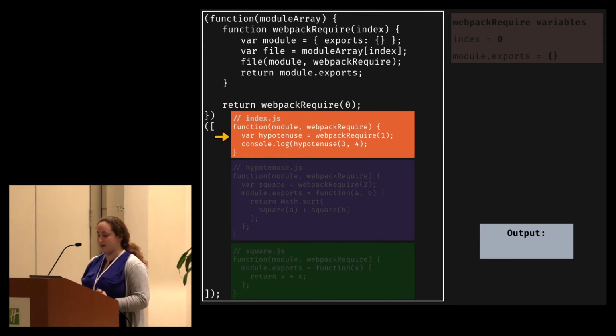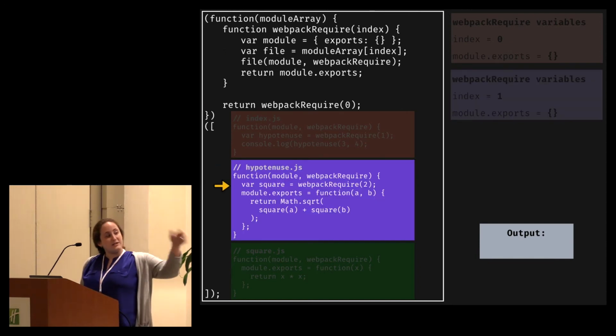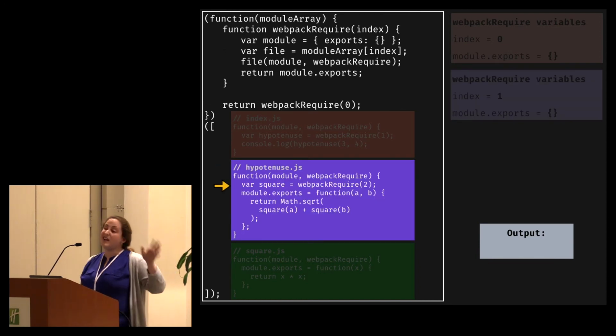Cool, let's do that. We're going to go back into Webpack require, and now we want the export for the module at index 1. So we make a new module, we get the code, we get the file at index 1, and we execute it. We go into hypotenuse.js, and again we see that the first thing that we're doing is using Webpack require again, right? var square equals Webpack require at 2.